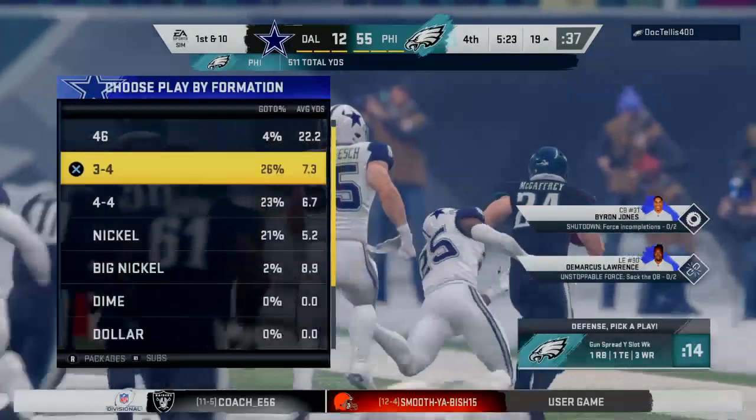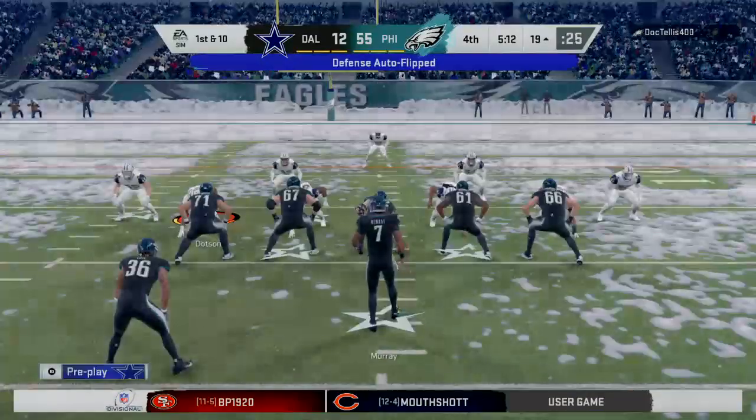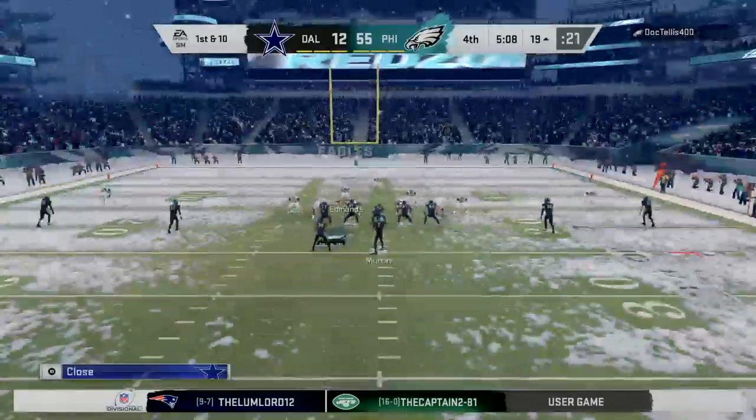This has been a good drive so far, and it's been the running game for the most part that's powered them down there. Another nice burst there, picking up a first down. Now it's first and 10, as you said, in the red zone.